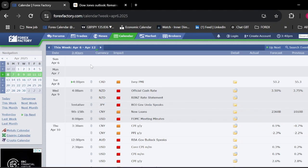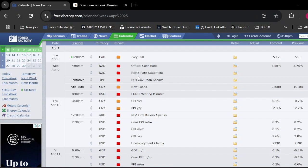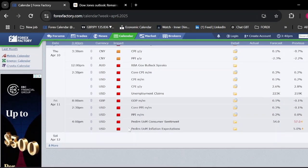So Monday, no news. Tuesday, no real red folder news. We have the BOJ speaking on Wednesday. We have core CPI news on Thursday. So Thursday is a massive trading day. And then Friday, also core PPI. Definitely need to keep Thursday and Friday on your books as fundamental days to trade.